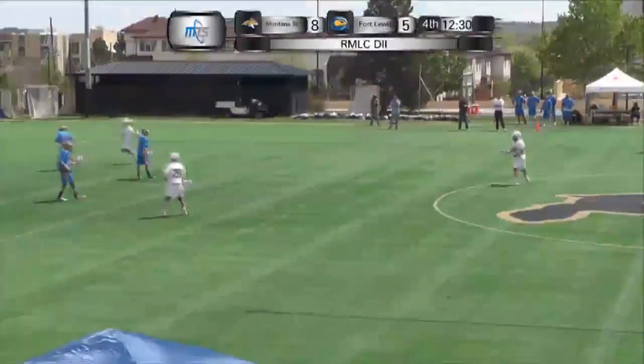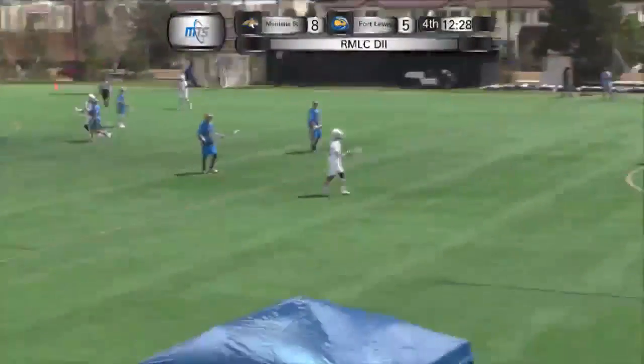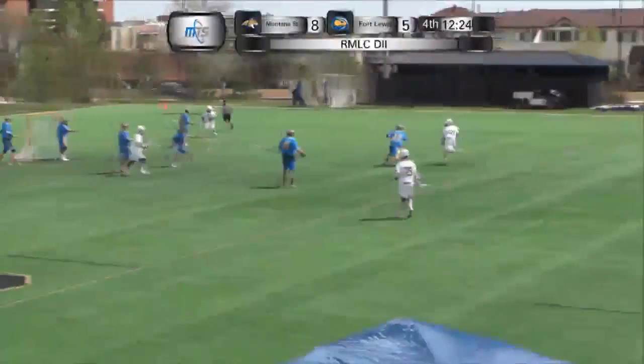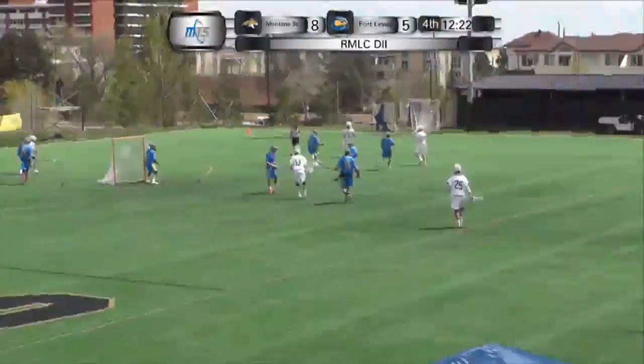And then here in the second half, they've been settling for really bad angle shots, rolling down the right alley, trying to force the ball into the center of the field. They're just not clicking nearly as well as they were in the first 2 quarters.